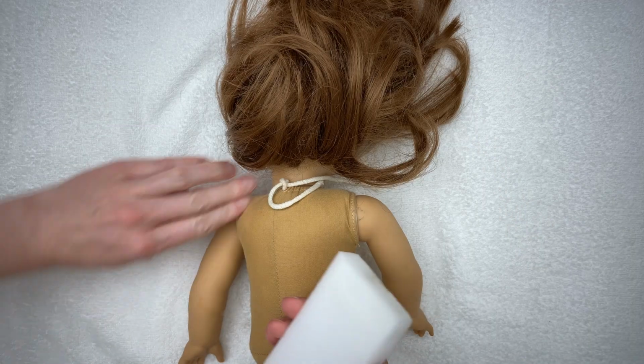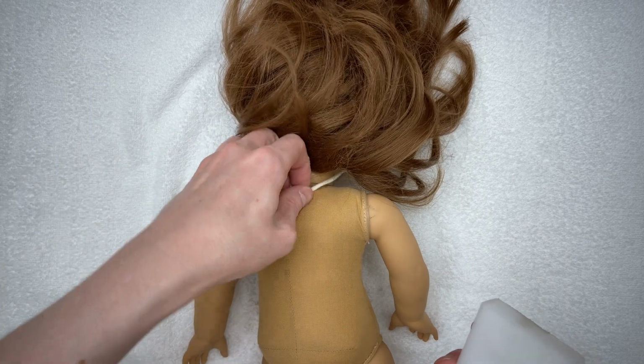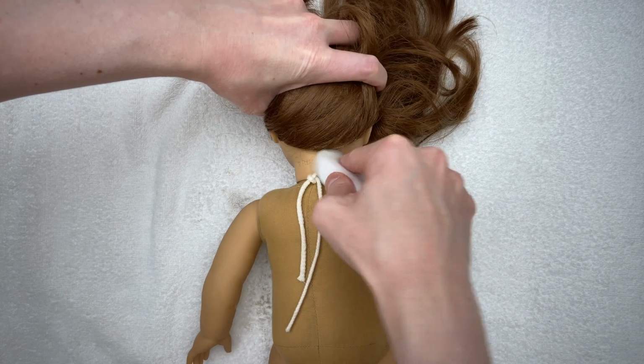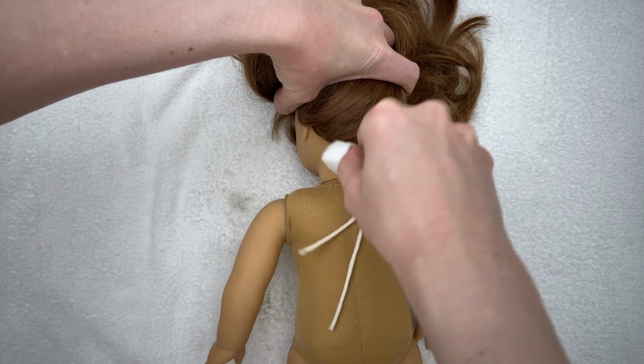And I'm just doing a very quick pass with a magic eraser on the back of her neck. I find that the cleanest vinyl on a doll is always the back of the neck, because they've had the hair over top of it to protect it all those years. So the back of the neck usually isn't that dirty. Just a quick pass here and that'll be good enough.